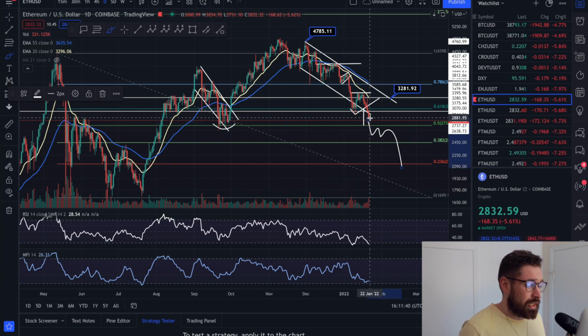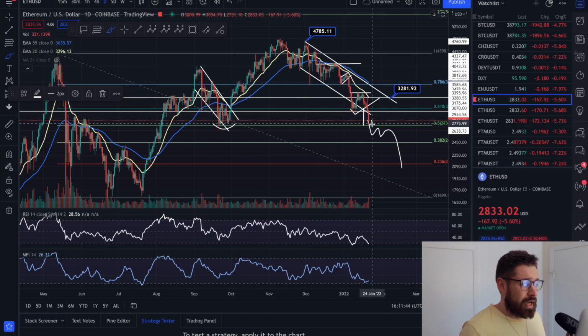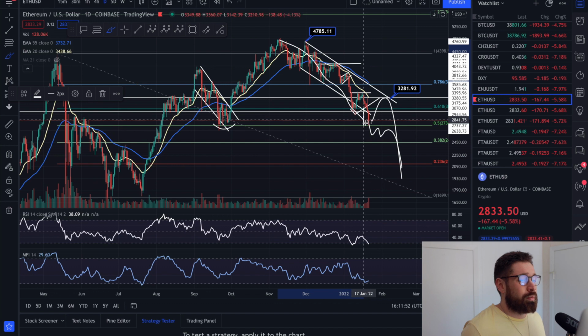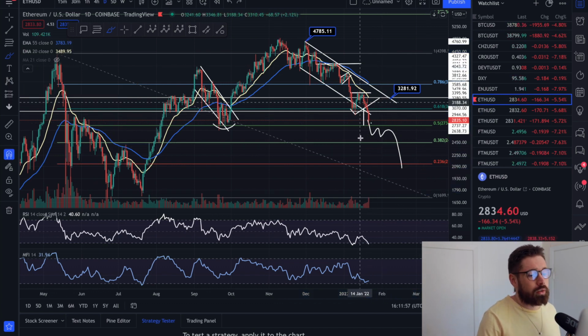But if that's going to happen, I think we're going to do something like this: we come down, we bounce and hit resistance and then we come back down, or even higher. We haven't had a dead cat bounce yet, right? So we come down, we bounce, create a dead cat bounce, and then go lower if we are going to go into a bear market.